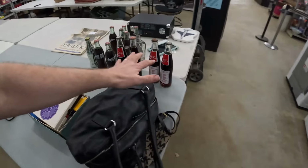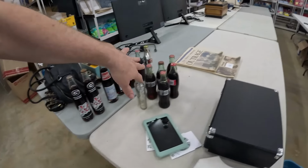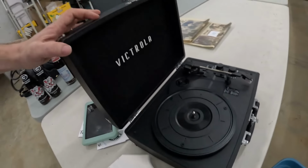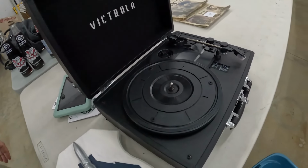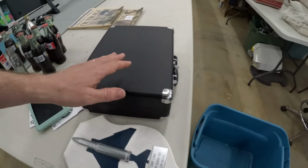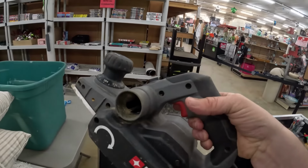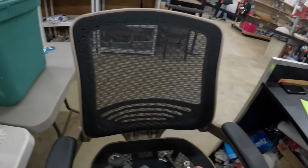Let's see, lots of Coke bottles. Here's a few of the miscellaneous left over, but I'll show you here in a second. This record player was in one of the pillow boxes. Look at this thing, it looks like it's brand new, but it's missing the cord. As far as tools, found something I'm going to keep. It's a planer right here. There's been many times where I could have used this electric planer.